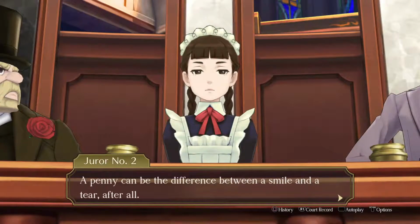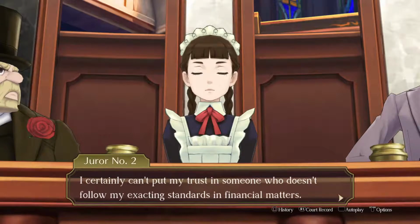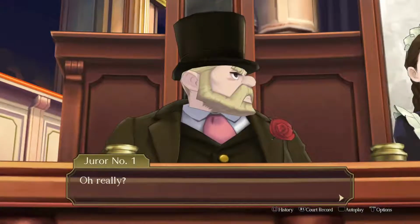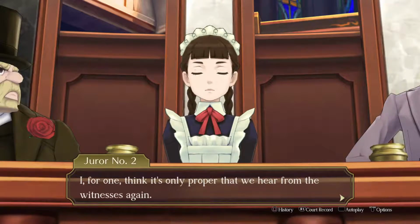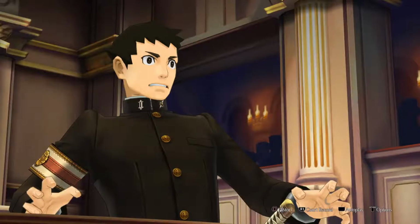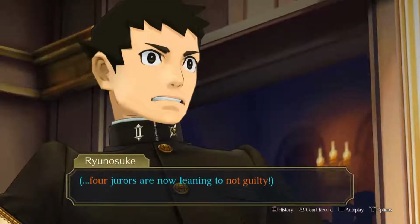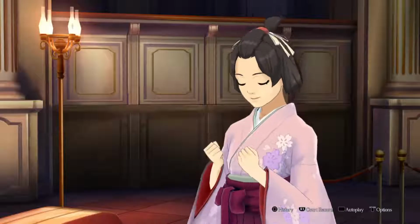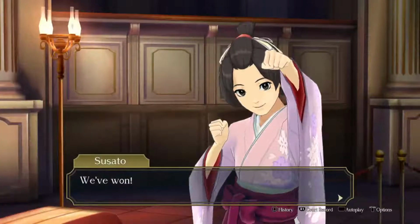A penny can be the difference between a smile and a tear, after all. I certainly can't put my trust in someone who doesn't follow my exacting standards in financial matters. Oh, really? I, for one, think it's only proper that we hear from the witnesses again. Wait, that means 4 jurors are now leaning to not guilty. We've done it, Mr. Naruhodo. We've won.